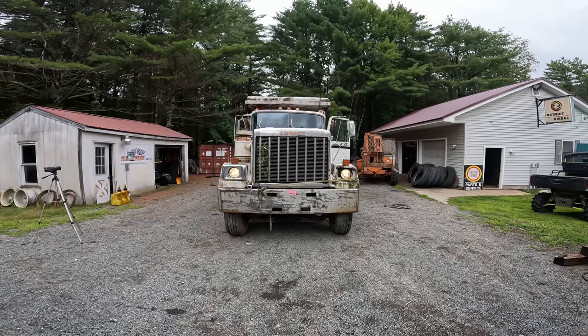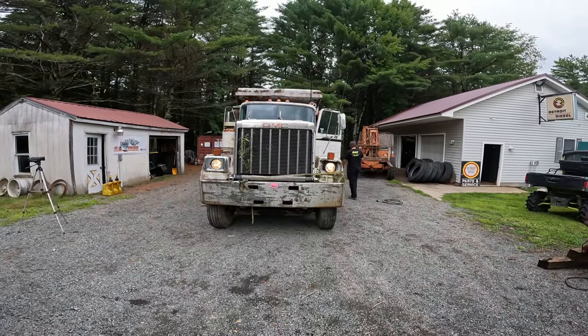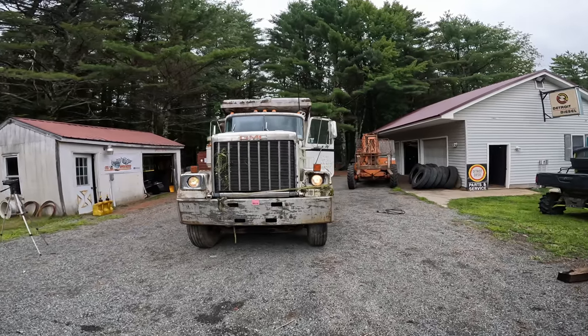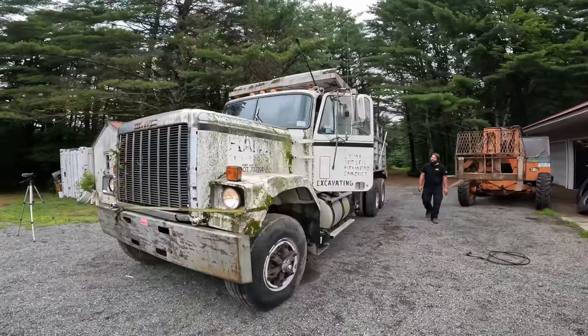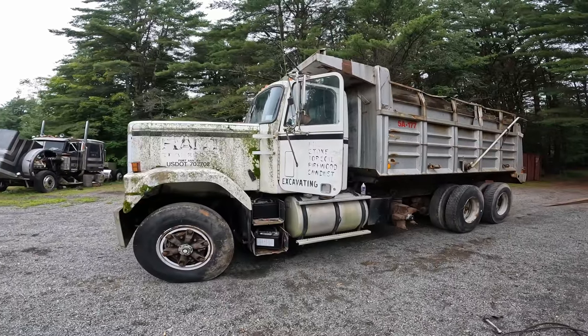Hang on. I got a clicker here for the left turn signal. Is the right one on? Right one's on. Dude, what a treat this thing is. Where's the air horn? You got both taillights.